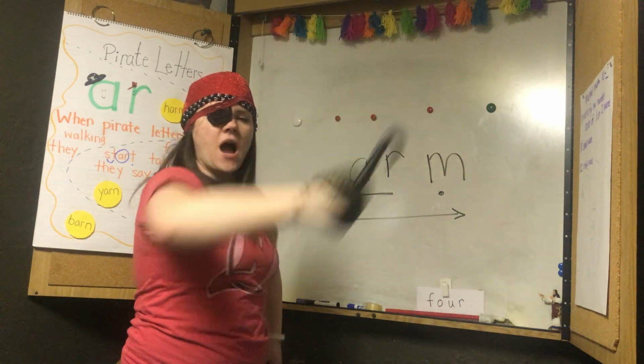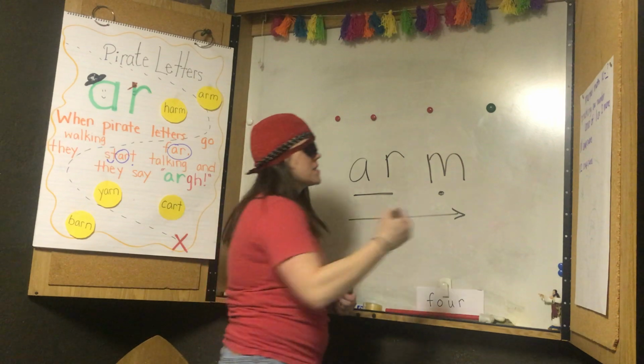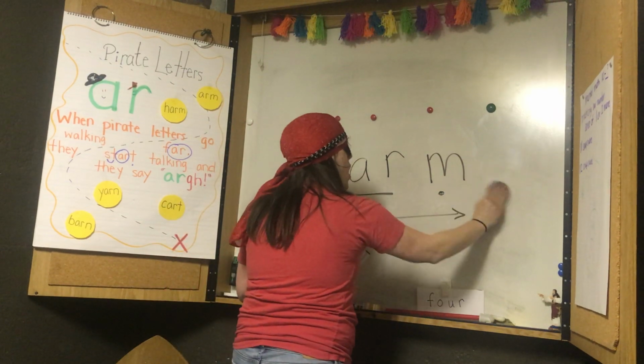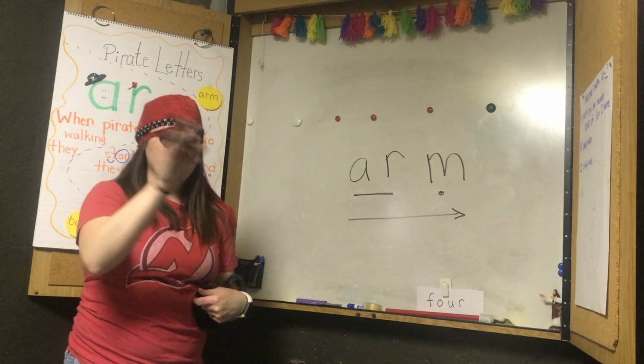Arm. I have two arms, right? If it was plural, then it would look like this: arms. We added S to make something plural. But we just have to worry about the word arm. Let me give you a little practice too.